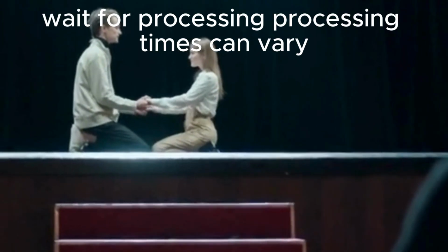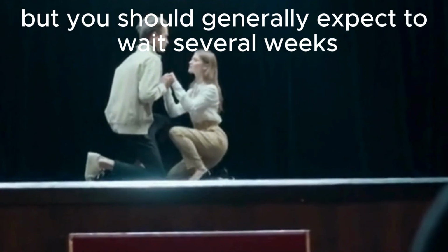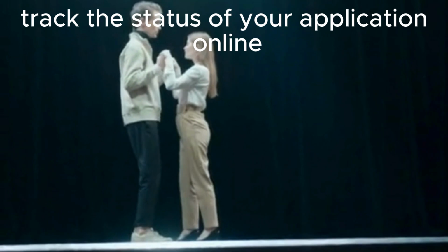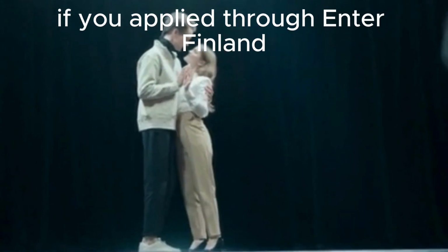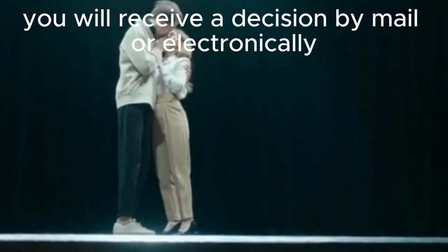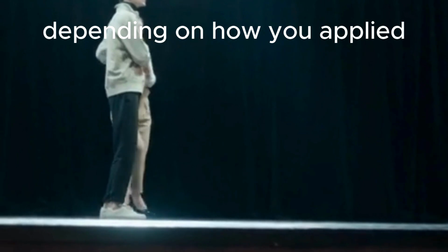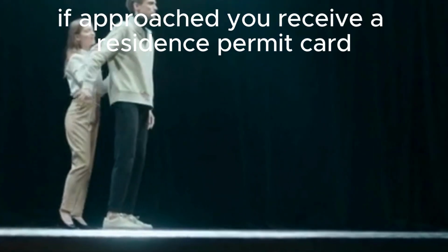5. Wait for processing. Processing times can vary, but you should generally expect to wait several weeks to a few months. Track the status of your application online if you applied through Enter Finland. 6. Receive the decision. You will receive a decision by mail or electronically, depending on how you applied. If approved, you will receive a residence permit card.